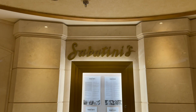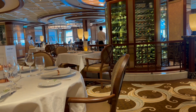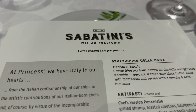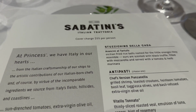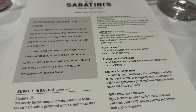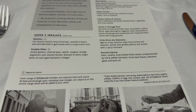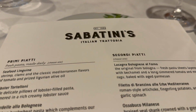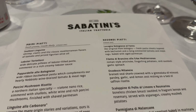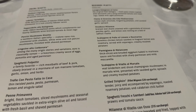It's located on deck 5 of the ship, and when we arrive we are quickly shown to our table by the very helpful maitre d'. If you don't have a specialty dining package, it would cost $55 per person to eat here, and there's also an 18% service charge added on top of that. Be aware that some of the items do incur a further surcharge, although this is for a 5-course meal, so you're not going to be leaving here hungry. Feel free to pause the video if you'd like to study the menu further.